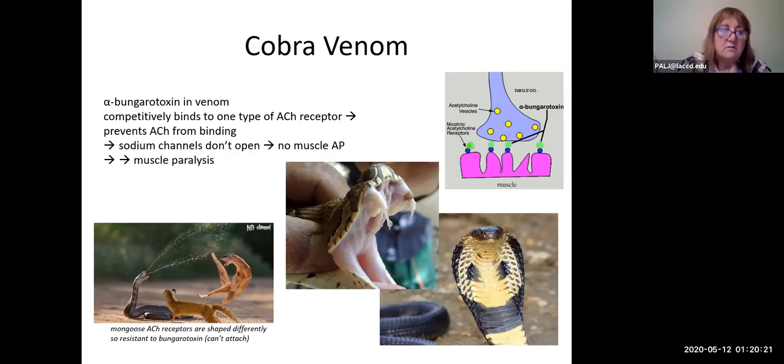So getting back to the Jungle Book and the mongoose. The acetylcholine receptors on the mongoose do not have the same shape that they do in the human. And because of that, the cobra venom bungarotoxin can't bind to it. And so if the cobra bites the mongoose, it just pisses off the mongoose. It doesn't kill it. All right, so what do you need to know? A competitive inhibition to prevent acetylcholine from binding.